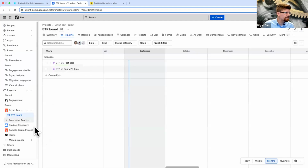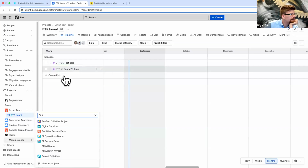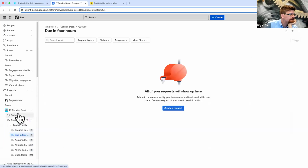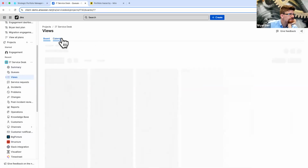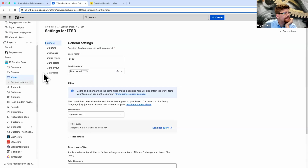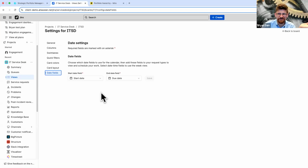What's interesting is if you go to a Jira Service Management project, let's see, like IT Service Desk. If you come in here and you go to Views, and this board, if it loads, configure views, there we go. There is a setting for date fields. So this is possible. They just haven't done it on regular software and business projects yet.